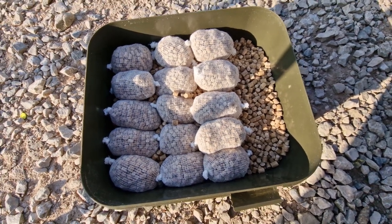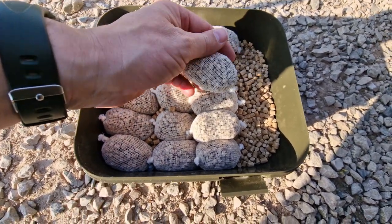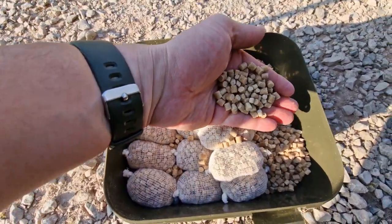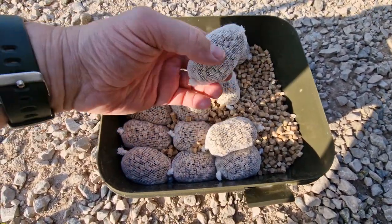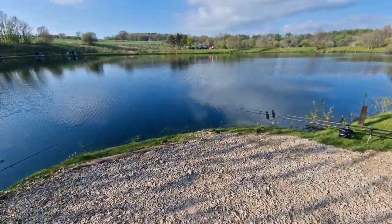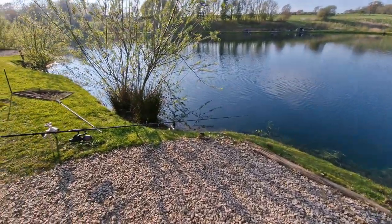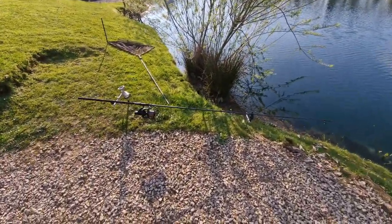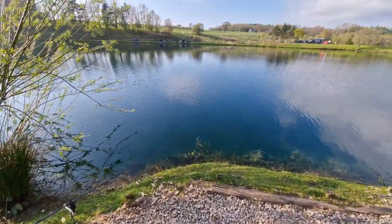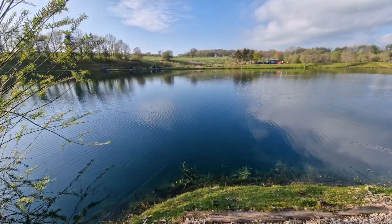So these are what I'm using today. I've got a cell pellet, which is 4 and 6 mil. So they're ideal for the PVA mesh bags. So I tied a load of those. And then my swim is peg 3. And I've got one rod, which is on its own. And that's cast out at 11 and a half wraps.